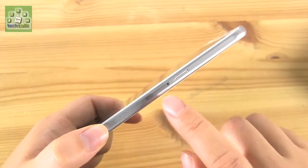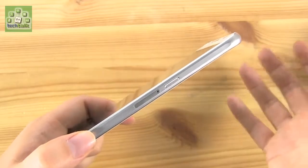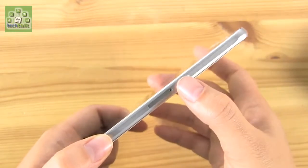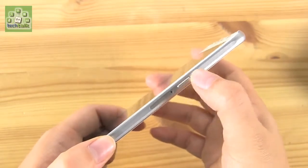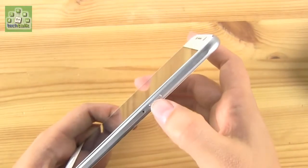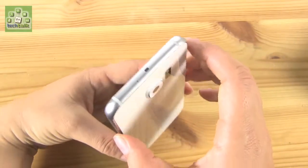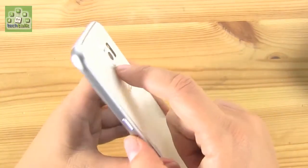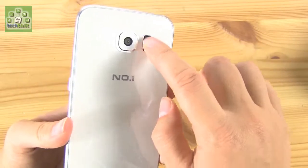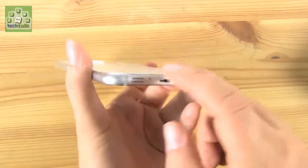Let's see. No.1 S6i specs. Android 5.0 Lollipop. 5-inch 720p IPS display. 1.3 GHz quad-core MediaTek MT6582. 1 GB of RAM. 16 GB of internal storage. 16 megapixels rear-facing camera. 5 megapixels front-facing camera. 2800 mAh battery. 143.4x75x6.8mm.